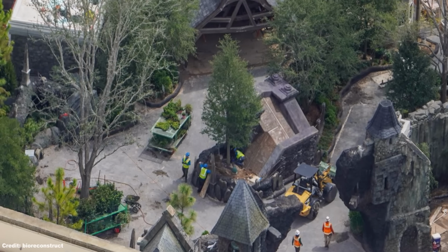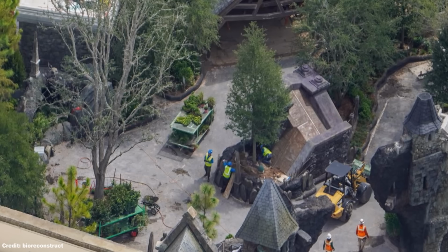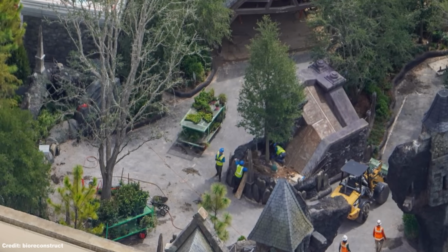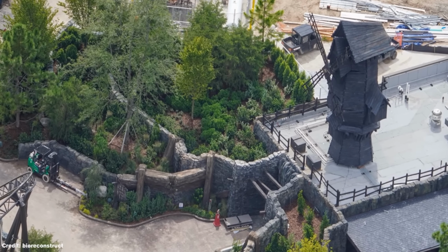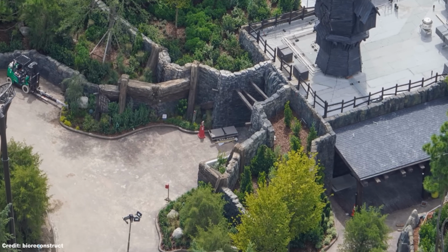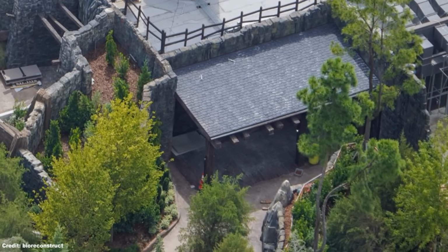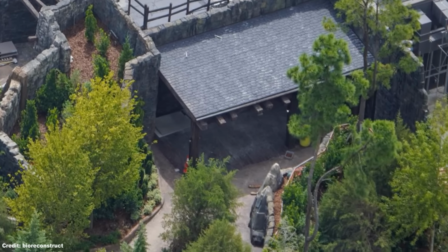At the portal to Dark Universe is the graveyard. Seen here are 2 carts full of plants. They are in the process of landscaping the graveyard area. Back at the Burning Blade Tavern, we can see even more trees and greenery have been added around the hillside surrounding the restaurant. Here under the roof will be an outdoor seating area for customers.